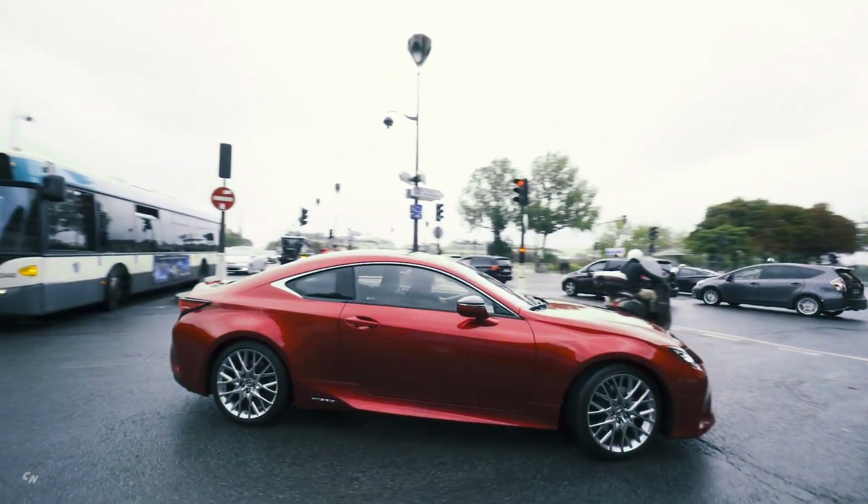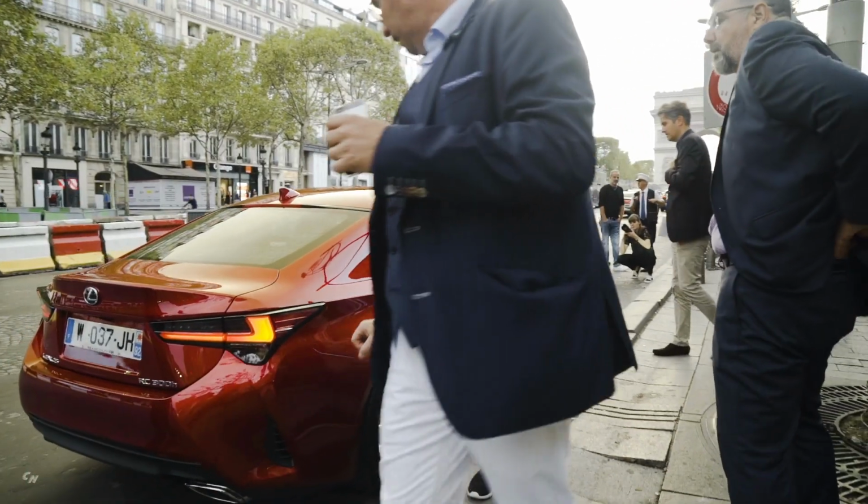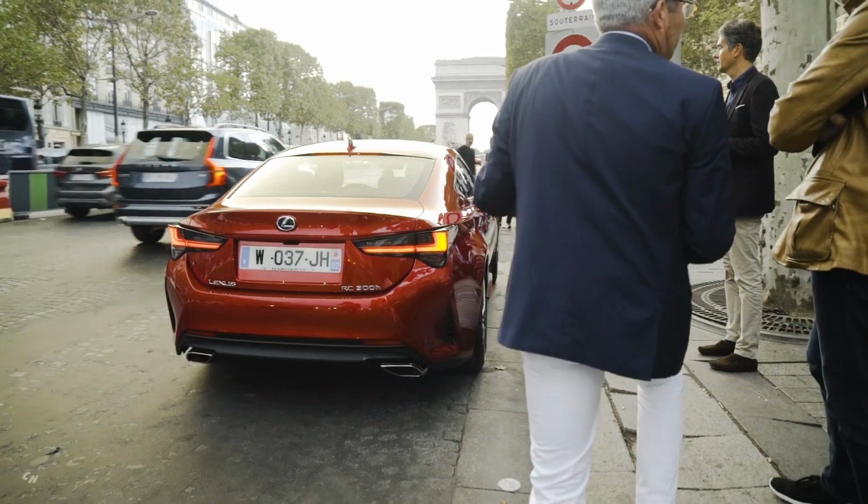Paris. Today, a month ahead of the Paris Motor Show, Lexus unveils its new RC luxury coupe. And it's the very first time that the world sees the car in the flesh, right here on Champs-Elysées. The new RC takes exciting to the next level by marrying a strong sports coupe aesthetic with pure Lexus luxury.